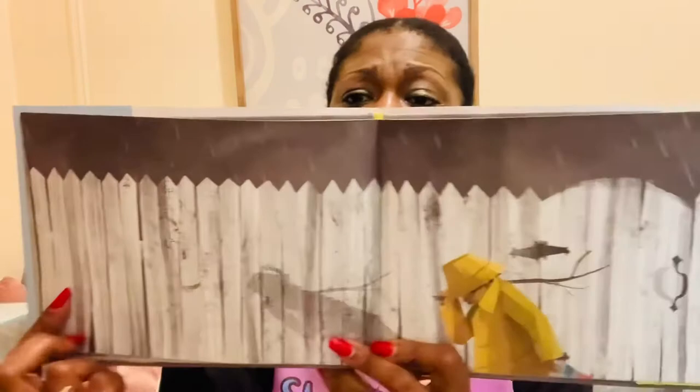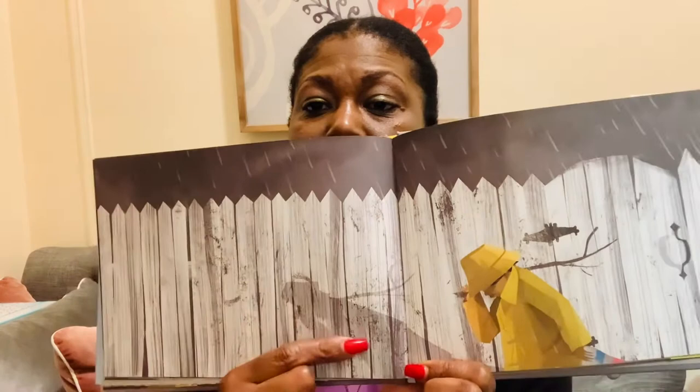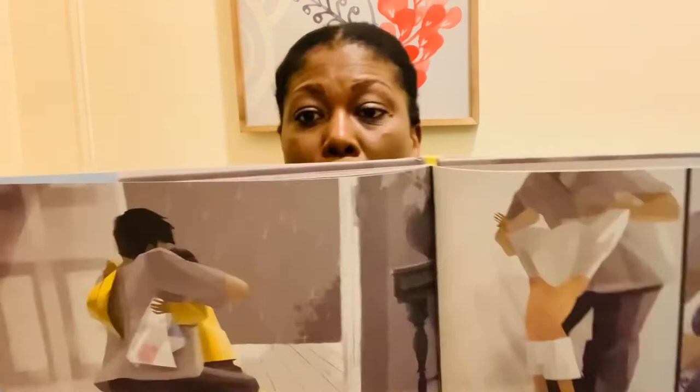Oh, he's going back home with his paper boat and with his stick, see? And the stick is still in his hand. And we can see his shadow right there too. He's passing by his friends. Okay, so he is home. And his parents are there opening the door for him. And he's feeling all sad. Oh, he gets a nice big hug.